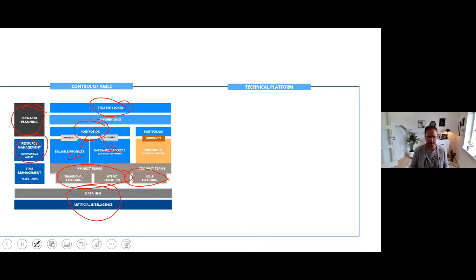We will enable AI and data intelligence. So in reports, we will then have the overview of the resource situation, the scenarios that we have planned, and we can report that to senior management on the performance of the development portfolio.